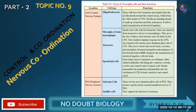The myelin insulating sheath is made up of protein and fatty substances. So proteins and fatty substances make an insulating sheath, meaning a covering. It allows quick transmission of electrical impulses, so whatever electrical impulses develop are immediately transmitted towards the brain.